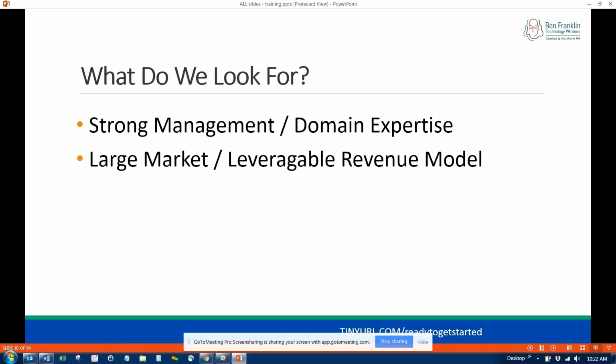We're always looking at a large market with a leverageable revenue model, meaning that you can sell this beyond the corner grocery store or beyond the 10 blocks around your house. And you've got a revenue model that is leverageable, meaning you don't have to sell every single thing. Likely you're going to use some sort of technology to help you do that. It needs to be an innovative product or a service.